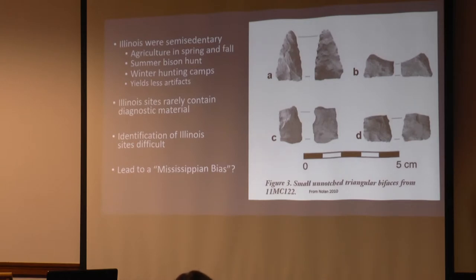So I wonder if a similar process might be occurring in this area that would shift everything earlier in time, particularly if there's not that much diagnostic material available. So that's sort of my interpretation of what might be going on for that difference between what the fecal stanols are showing and what the archaeology is showing.